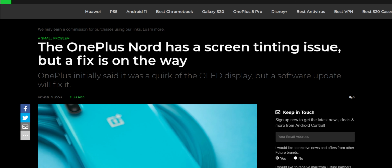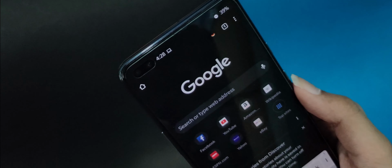This problem can be solved by just increasing the brightness to 25% and above. OnePlus says it's just the AMOLED and there is no defect in the display or the phone, but I'm not so sure about that. But none of these issues are visible in daylight. So I'll give it a pass, only because it's not noticeable all of the time.